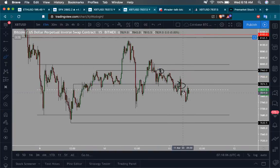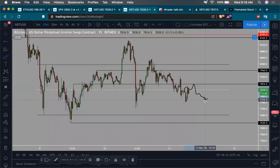Okay, so I expect more downside ahead. What I'm expecting is maybe a slight push up like this, and then start coming down, breaking down through the rest of the day, maybe even later today or tomorrow, start sweeping that low around 76.30. Okay. Now, if you are expecting upside, right?